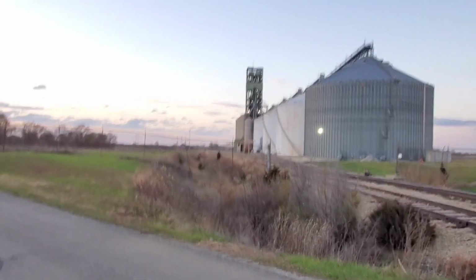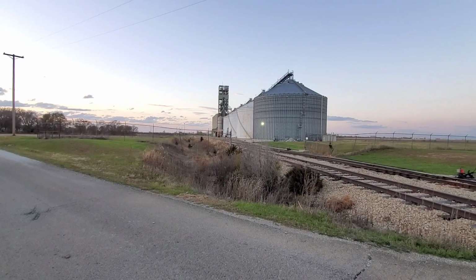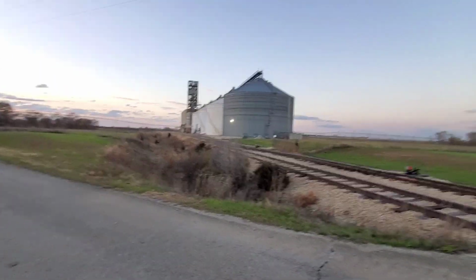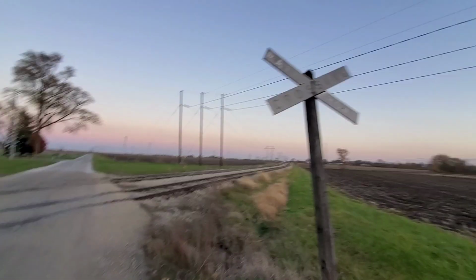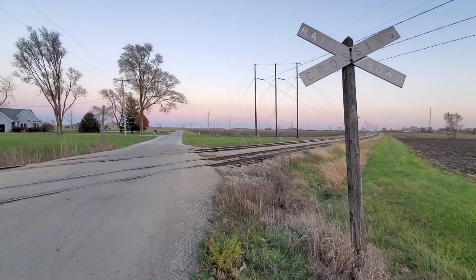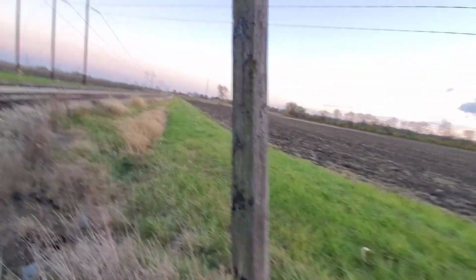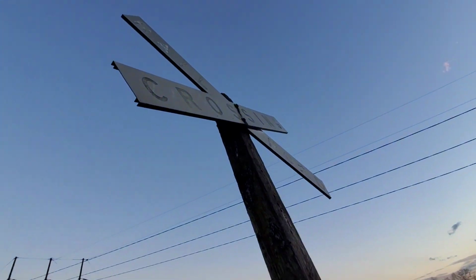It's signalized, but it's pretty boring. But it's down there at Railroad Avenue, which is also US 45. The line connects to the CN Chicago sub down there. Got two very old 45 degree crossbucks. Here's the first one. There's no emergency information here, but CN does own this.